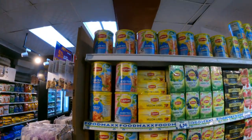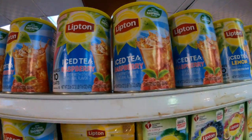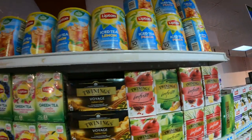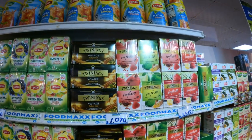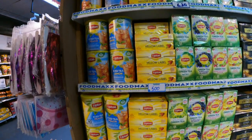And now we're on to the tea section. It's also one of my favorite aisles. I love iced tea, the raspberry Lipton iced tea. There are several others like peach and lemon, but my favorite is the raspberry. And then we have the normal Lipton tea, and there's so many other herbal teas to choose from.